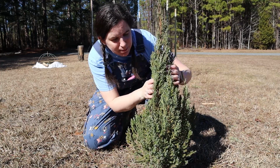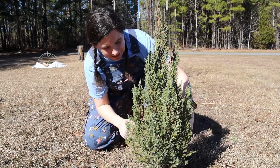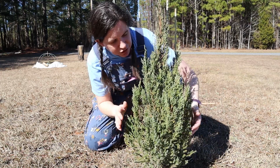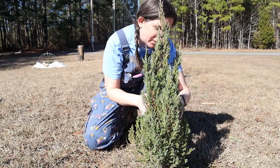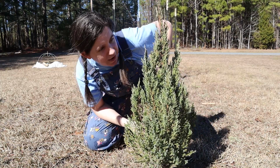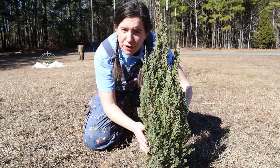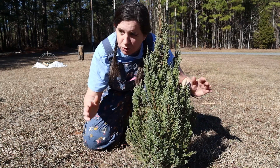Last but not least is my blue juniper. She's doing great. She hasn't gotten that much taller since planting her, but she does seem to be a different shade of green in the winter versus during the summer. I feel like she looked more blue when I planted her during the spring versus now, but she just seems to be doing fine. Survived the drought, survived the cold, and I'm really excited to see her in a few years when she gets a lot bigger and is in all of her glory.